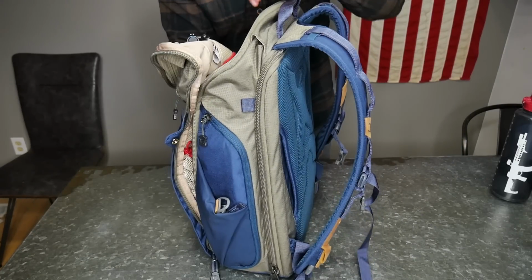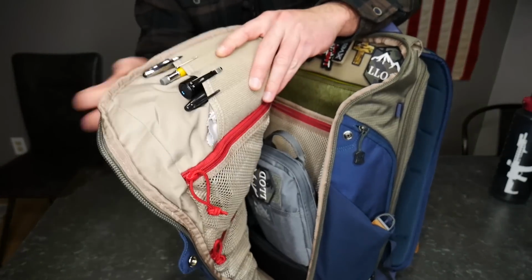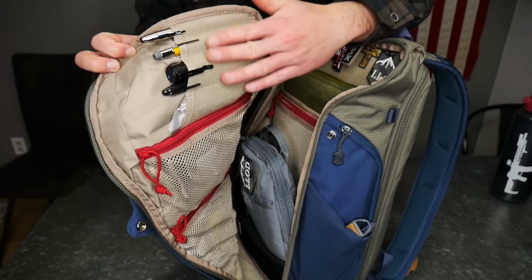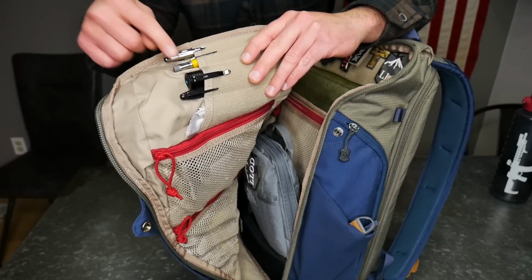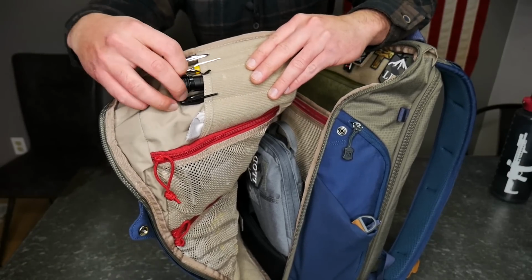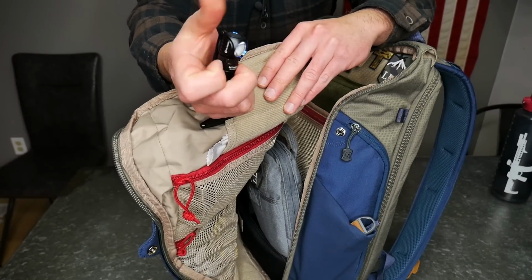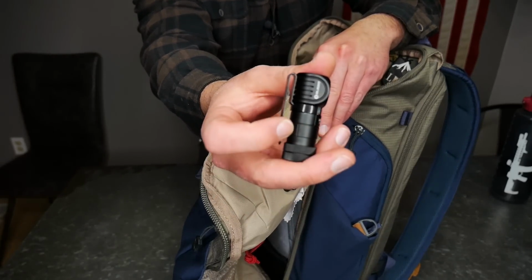At the top, what would be the top over here, is this pouch. Well, not a pouch, kind of like little compartments. This is Velcro again, so you can put Velcro stuff on here. I have a Sharpie stainless steel pen. This is a Rite in the Rain pencil, which is really sweet. This is that Olight flashlight headlamp I was talking about. I forget the model, but it's a 90-degree vertical orientation flashlight that you can clip on.